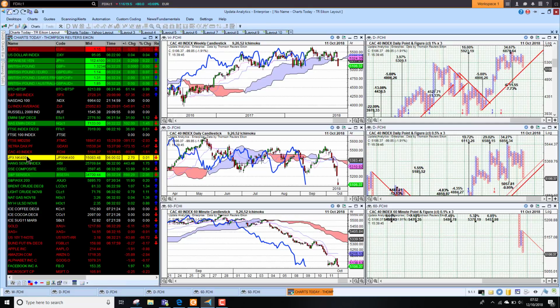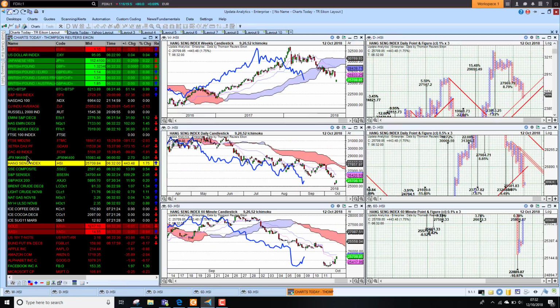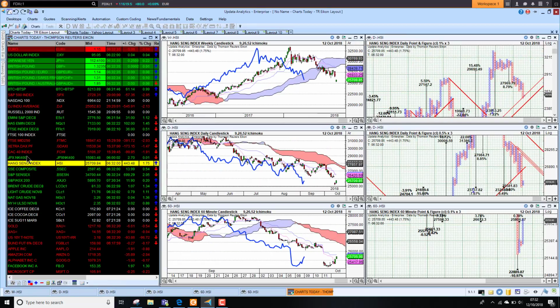Looking at Tokyo, we see that it recovered towards the end. It was down quite heavily in the day, but recovered towards the end, as did the Hang Seng. It was down significantly and managed to close up 1.75%.